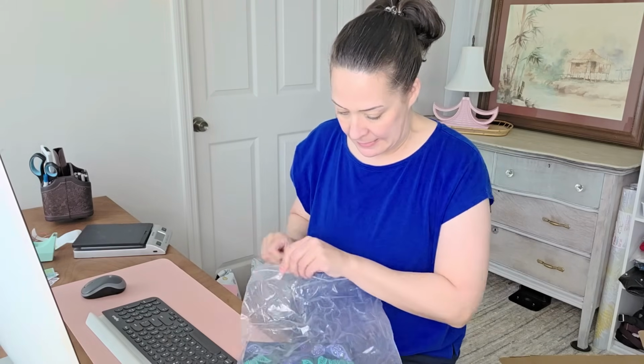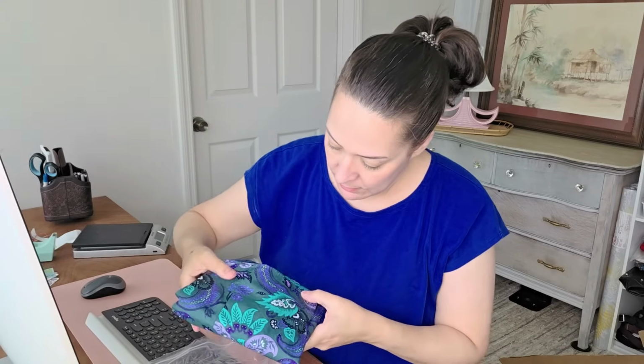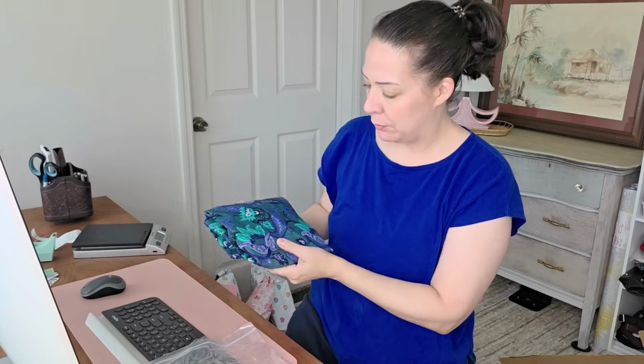Okay, next item, Lands' End No Iron shirt, which is right here. It is a dark green background with this kind of turquoisey color. It's a greenish turquoise, and then a really dark green and almost a navy kind of color. You could potentially wear this with navy pants or black pants. And then shades of purples. Really pretty. I found this, I want to say, for $2 or $3.